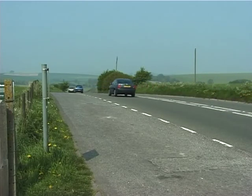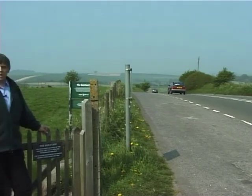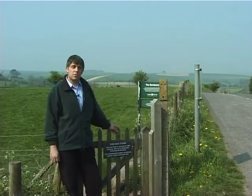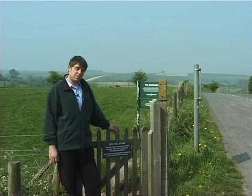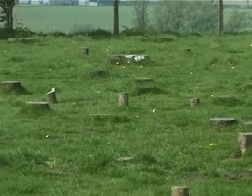People travelling down the busy A4 might be forgiven for being completely unaware of the existence of the sanctuary, as, like Windmill Hill, none of the original constructions remain. All that can be seen beyond this gate are concrete posts placed by modern man to show the original site layout.